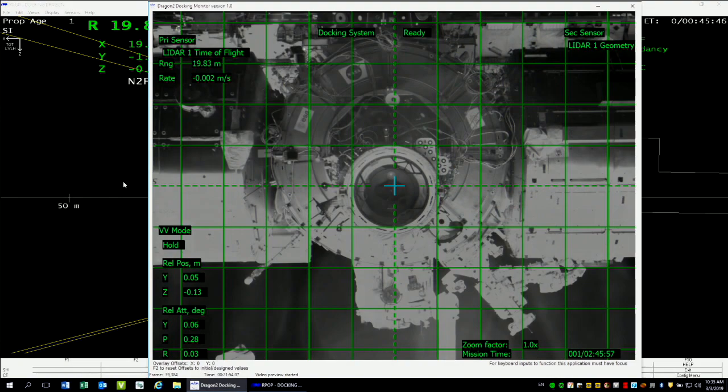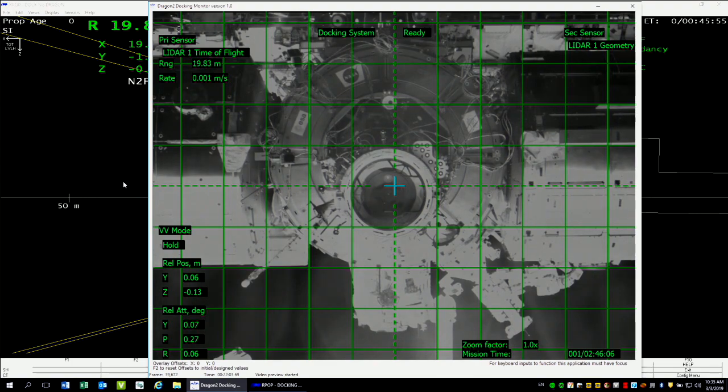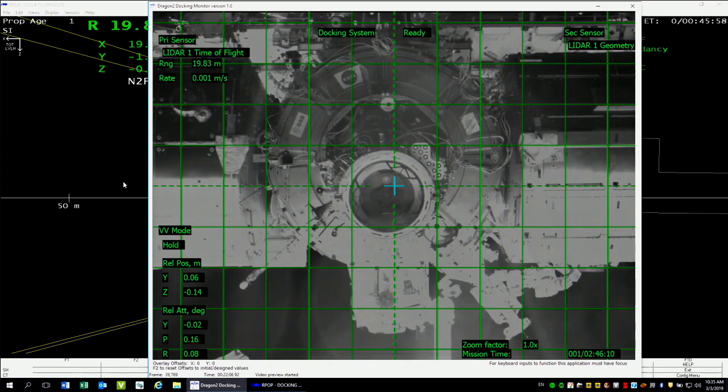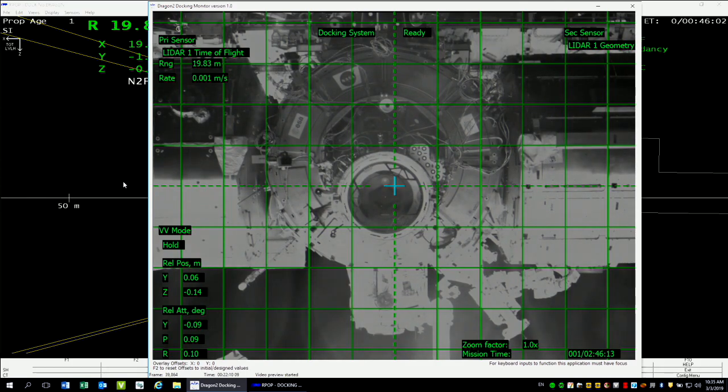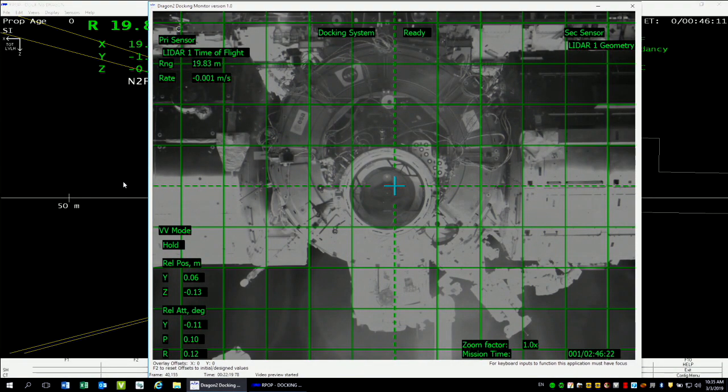And Station, Houston on one, while we're holding here, please command the docking light to on, O-N. Copy, commanding docking light on. And so the crew's going to command the docking light on Dragon. And we copy. And then we hear confirmation that the command's been sent. Again, this is what the astronauts on board are looking at right now. This is that centerline camera that they're using to watch as Dragon makes that final approach.